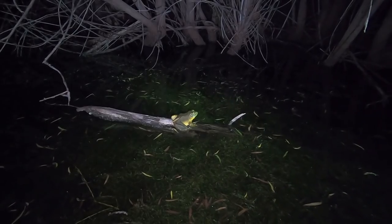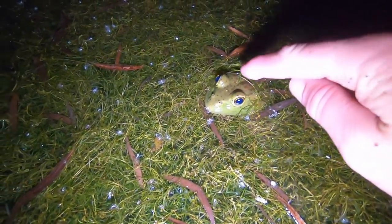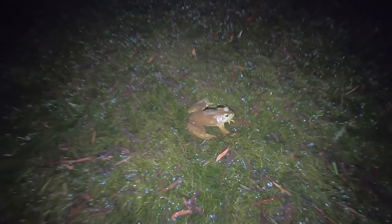High five. You know what? You're a little smaller than what I thought. Be free. Oh. Nailed him. I see you. Hi. He didn't like that. I don't know if he's big as he looks. Nah, he might be one of the smaller ones I've caught.